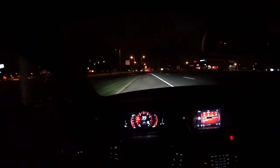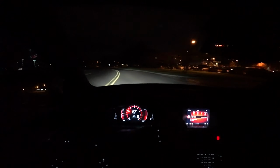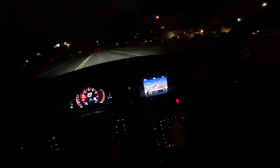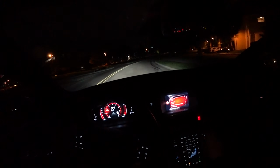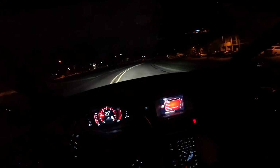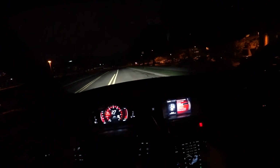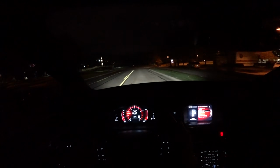Headlights are really good, as you can see. You've got turning headlights. Navigation, it's fine. It's just traction control, you have to go through like 3 menus to turn it off. Here's 1, 2, and then ESC off 3. And that engages sport mode as well, which I'm not really sure what that does.